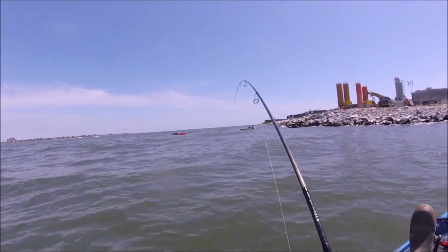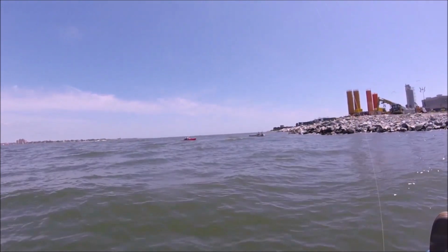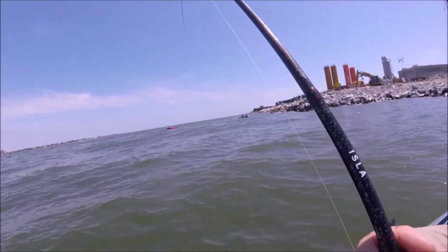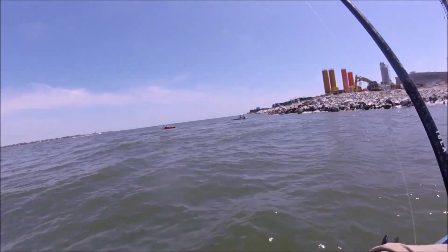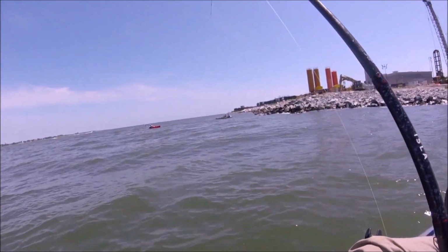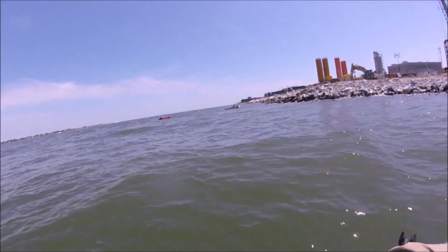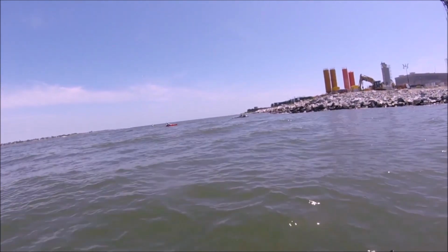I wish I was recording for that hit. I was just retrieving it. He grabbed it and ran. That initial run was amazing. I wish I got it on film. Oh my gosh. 2,500.